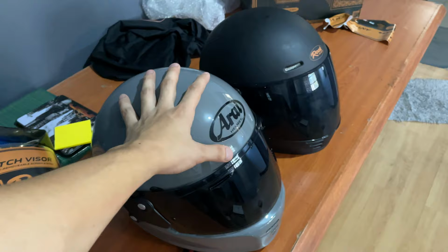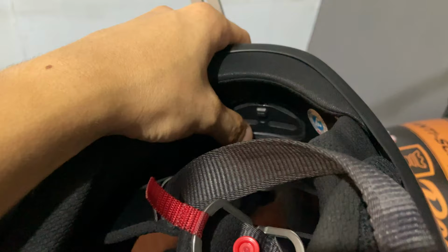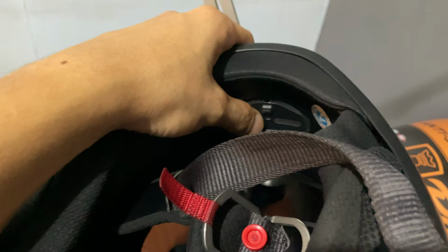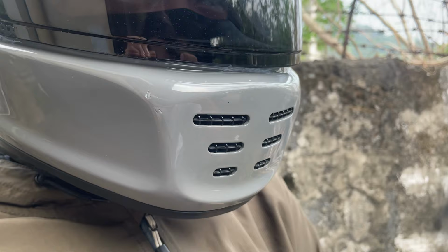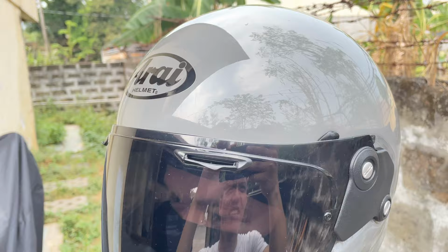Kasi yung intake niya is built within the lens. So all the air goes here and then circulates inside. And the cool thing about this Arai is that meron siyang latch dito. So you can close open this. So waterproof siya. I've tried it sa malakas na ulan and wala talaga pumapasok dito. As long as you close this.